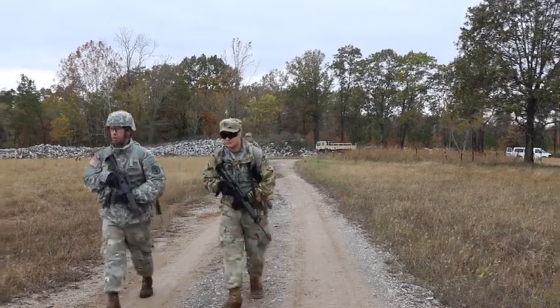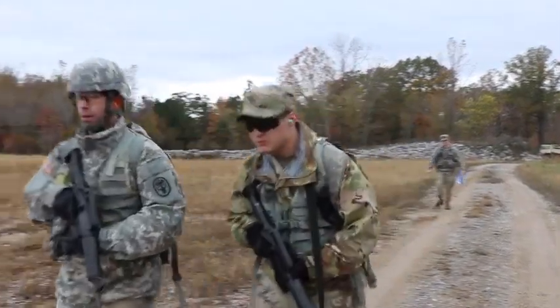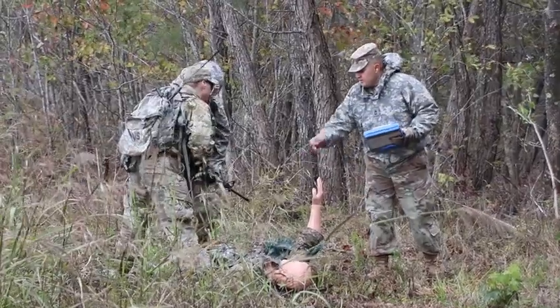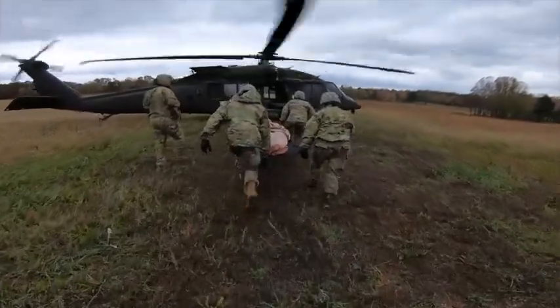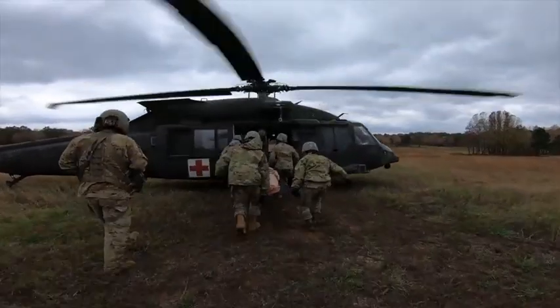They were all medical series MOSs, but none were medics. So a lot of this they don't get on a normal daily basis, which comes into play because when you're downrange, any member of your team can get injured and go down. And there's not always going to be a medic nearby, so you need to know how to treat that casualty and get your team member treated and medevac safely.